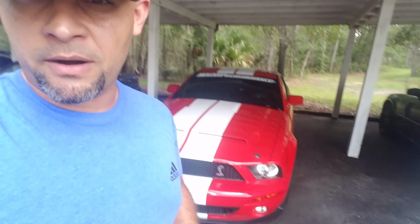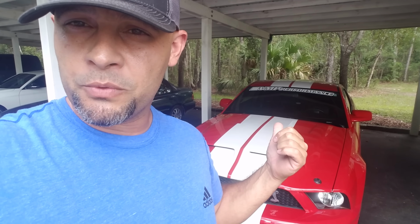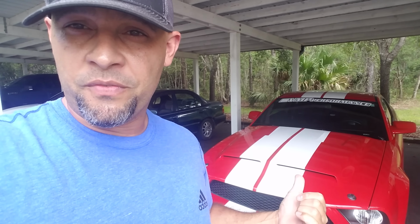Okay, now with the Mustang, you come with 430 horsepower. This guy makes about 450 to 480 bone stock. Comes with a TR6060, a way better transmission. Comes with a 5.4. It can hold up to about 850 rear wheel horsepower.